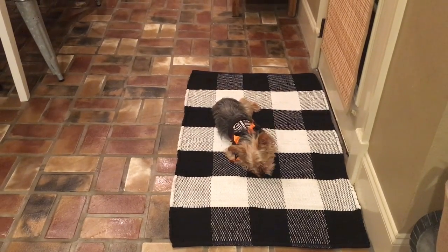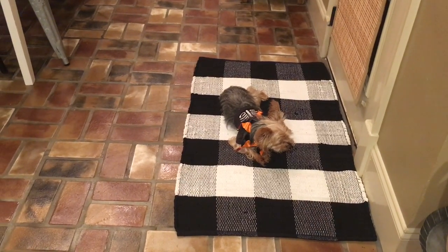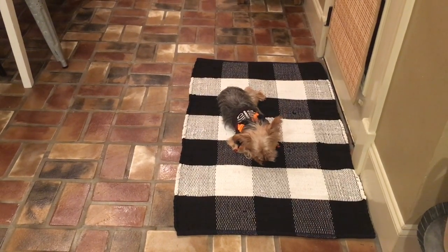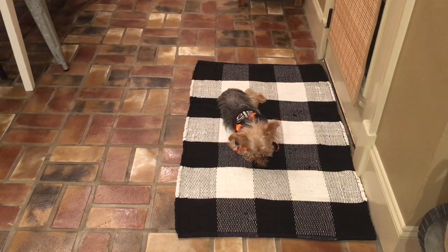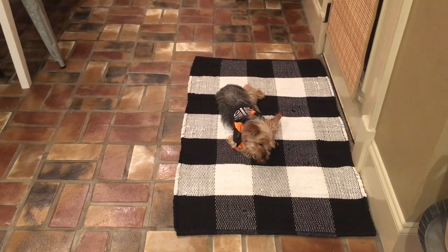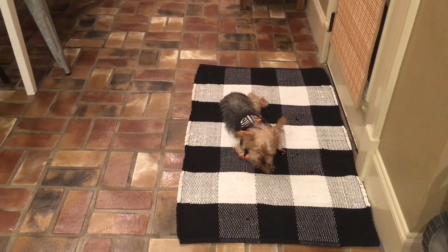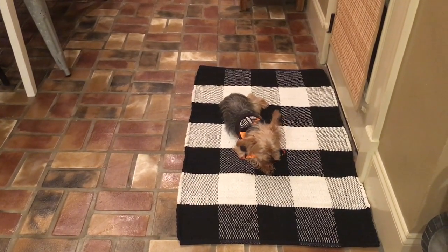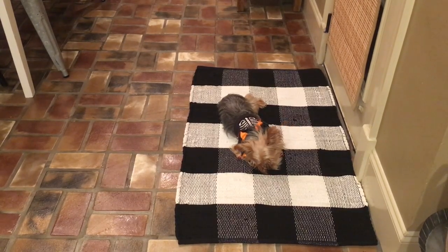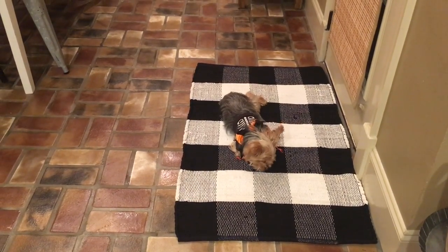I first just wanted to start out showing you my new rug by the back door here. It's a black and white buffalo check from Kirkland's, but I noticed that Hobby Lobby also had a very similar one this year in their fall area. So loving that. I'm just loving the black and white checked things, whether it be the gingham check or the buffalo check. Just loving it right now.